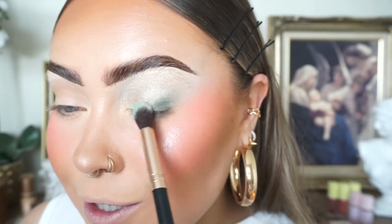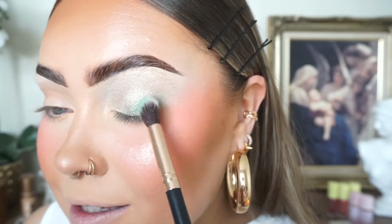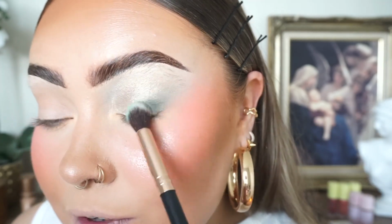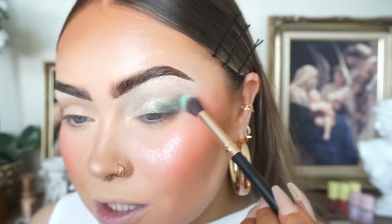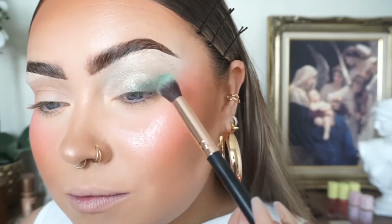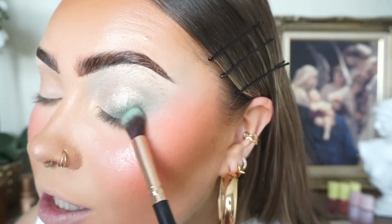Oh, this is looking so good actually. I'm just kind of curious to see how this matte is going to apply on top of the shimmers. It shouldn't be too bad. But just using a fluffy brush and circular motions, just really packing and blending as I go. And just along the lash line and wing it out.